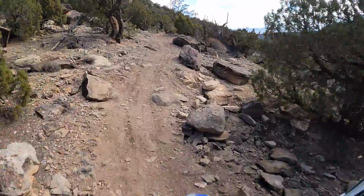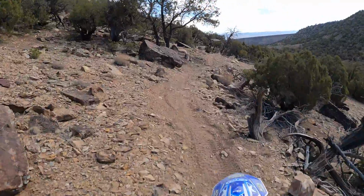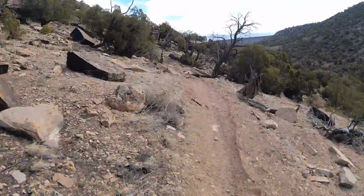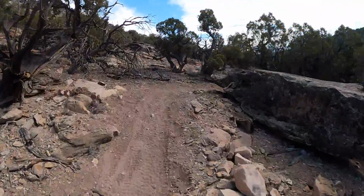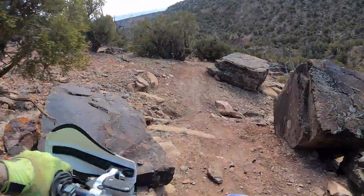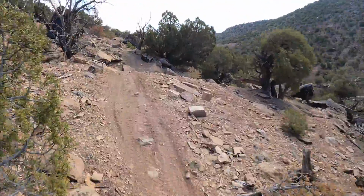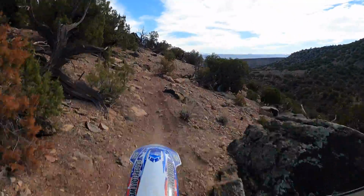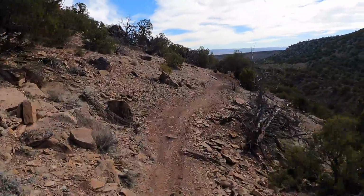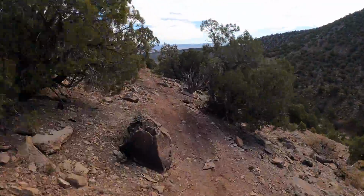This is a super cool new section. So guys, I've never ridden this section. The BLM just did a big reroute, and man, they added a bunch of distance and a ton of cool stuff. That is awesome. Thank you, BLM, and all the volunteers that helped. I didn't even know that this was here. This is awesome.